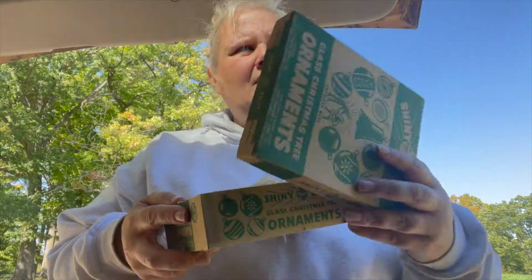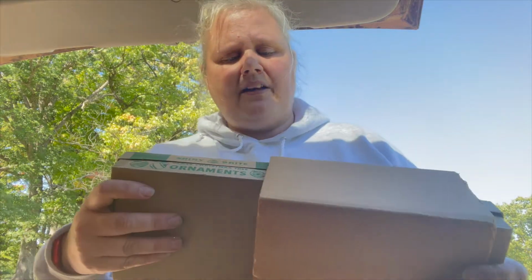I have some other shiny brights. I don't know if they would have been in my haul last year, or they're probably in really old videos, I'll be honest. I do love them. They look so pretty, just the boxes. I had them last year up on top of the hutch in our dining room.